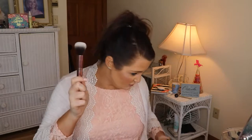But as you know, with brushes, you don't have to use them for what they were exactly made for. I've also got an e.l.f. flawless face brush. I really have been liking to take this e.l.f. flawless brush and use it for my bronzer. So my point is, yeah, you can brush off your translucent powder, or you can use it for a blush brush. You can use it to go back and blend something out. So my biggest thing is don't feel like you have to use it for just one thing. All right.